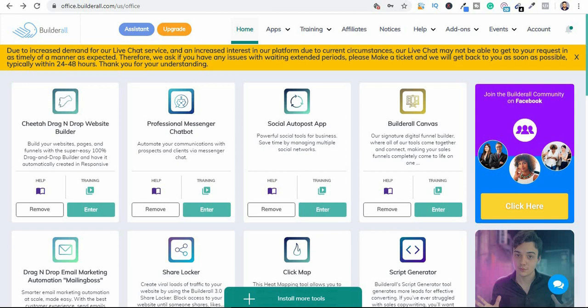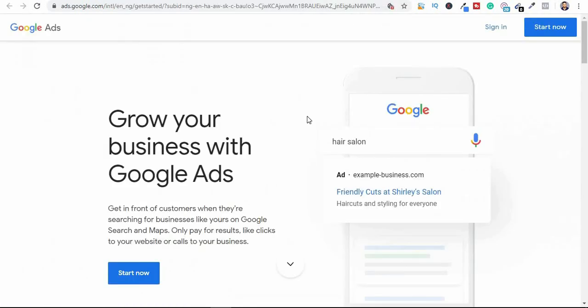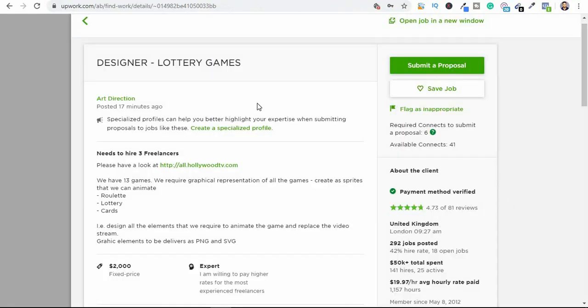So to get traffic, like I said once again, come over to Google. If you have some money, you can come over to Google Ads and run some search advertising, which will actually give you back your money in no time, because you're actually building a business, so you're going to make money in the long run. Okay, so this is one of the paid ways you can do this, and the free strategy is to come over to Upwork, create an Upwork account and apply for certain jobs, submit proposals for different jobs.